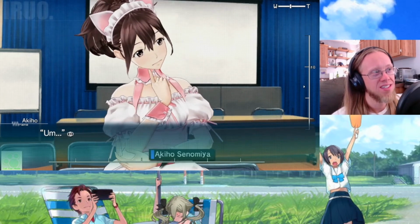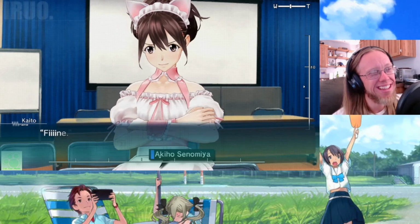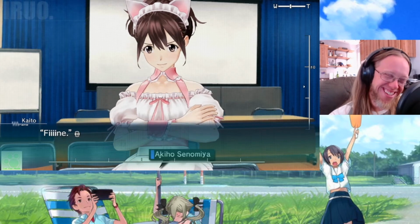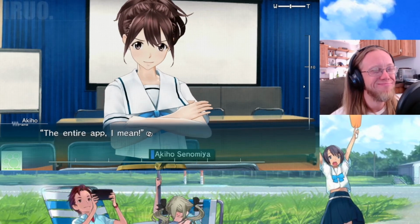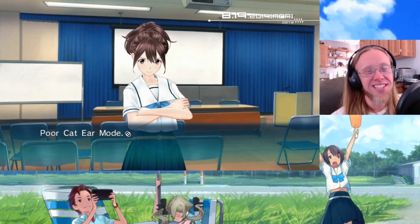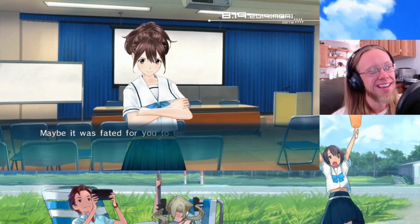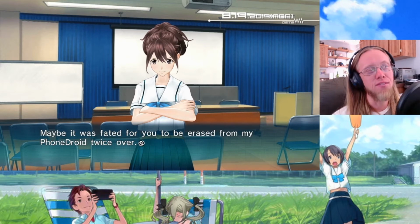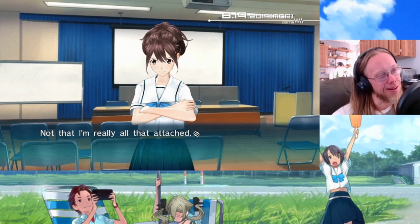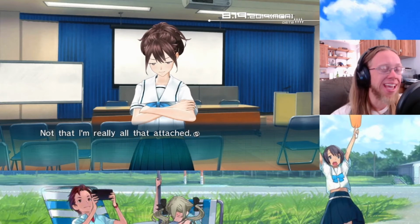Come on, Akiho. Once again, Kaito's hopes are dashed. Poor cat ear mode. Just not in Kaito's favor to have that app installed on his phone because of Akiho. Maybe it was fated for you to be erased from my phone droid twice over. Not that I'm really all that attached. I don't know about that. He seemed pretty attached to the idea of Akiho being a cat ear maid. Cat girl maid.